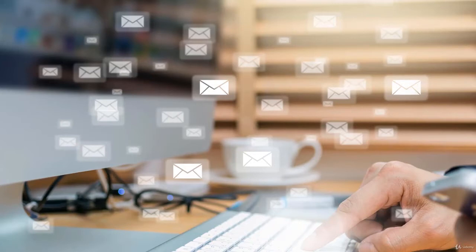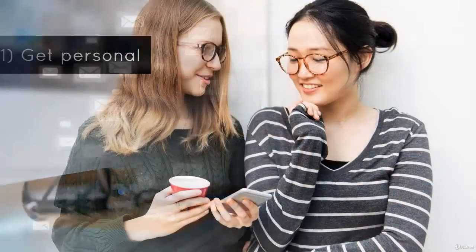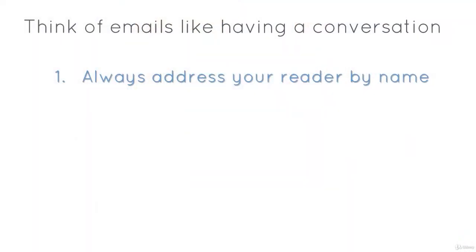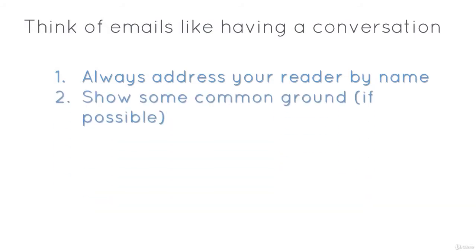And the key to doing this is to offer something of value or to communicate in a fresh, personal or engaging way. So my first tip is to get personal. Think of emails like having a conversation. So always address your reader by name. Share some common ground if possible.